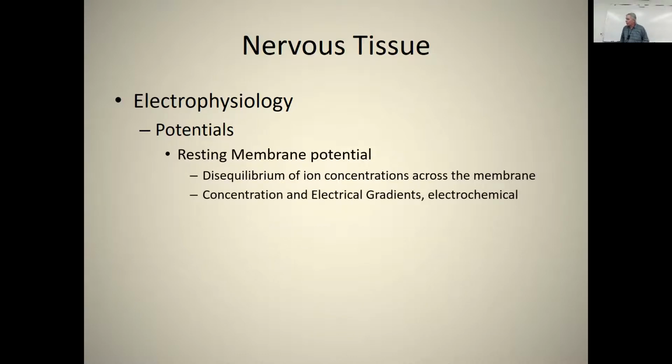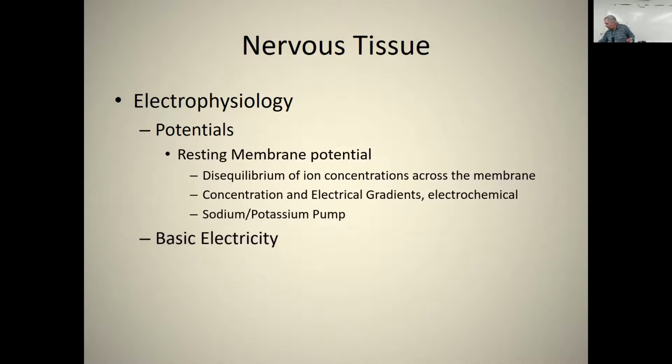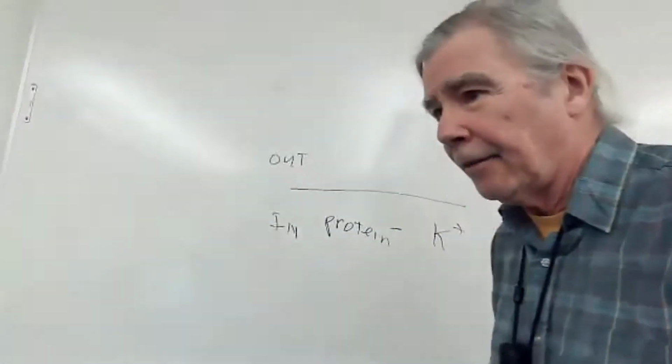Okay, so we're going to talk about concentration and electrical gradients. That is an electrochemical gradient across the membrane and how it gets established. And that's what I'm going to talk about right now. I'm doing something a little different. It's really hard to describe this in words, and so I usually draw it on the board. So I'm going to attempt this now. Come a little closer here. And I'm going to kill the screen share for a second so we get the full screen.